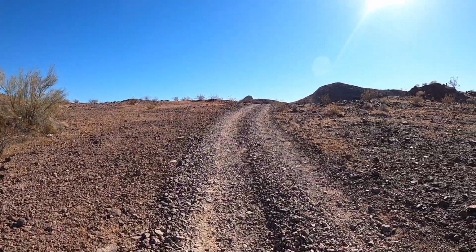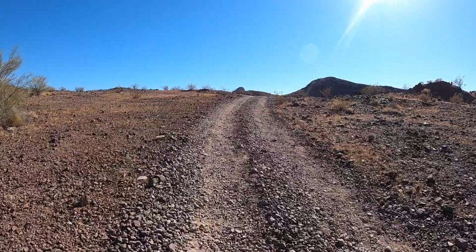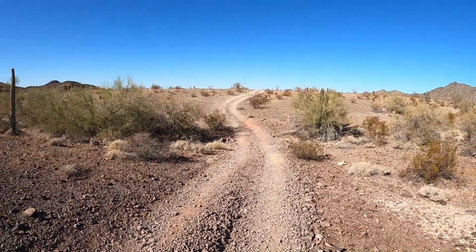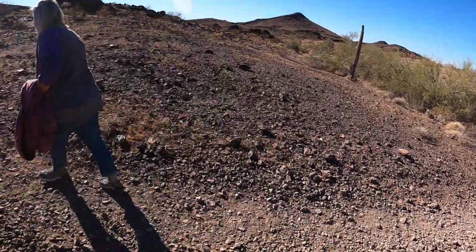We're done with the Fisherman Intaglio. We're heading back to the car. It's a nice, easy walk, about a half mile probably, back here on this gravel road. This is the biggest hill you have here to go up and down. So, that was that. Now we're on our way to Quartzsite.